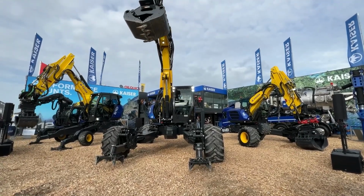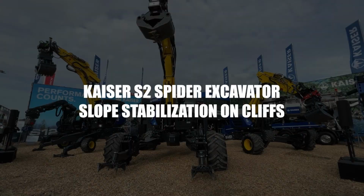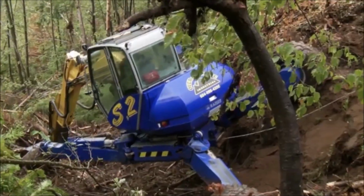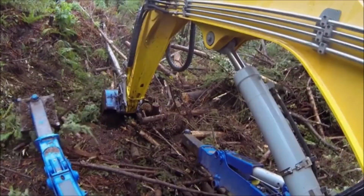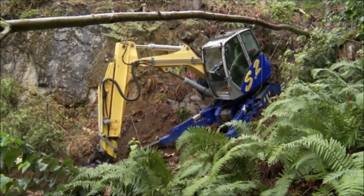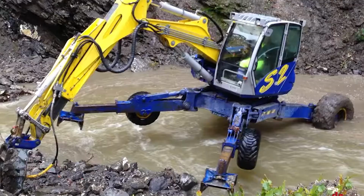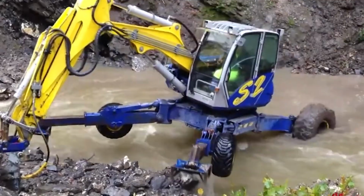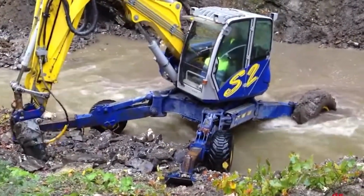Now let's get off the ground and onto the cliffs with the Kaiser S2 Spider Excavator. This thing doesn't roll in, it crawls. The Kaiser S2 Spider Excavator isn't like anything else. 4 independently moving legs, each one digging into uneven rock like it's alive. Perched on the edge of a vertical drop, it looks like some kind of mechanical insect, and it's here to stop the mountain from falling.